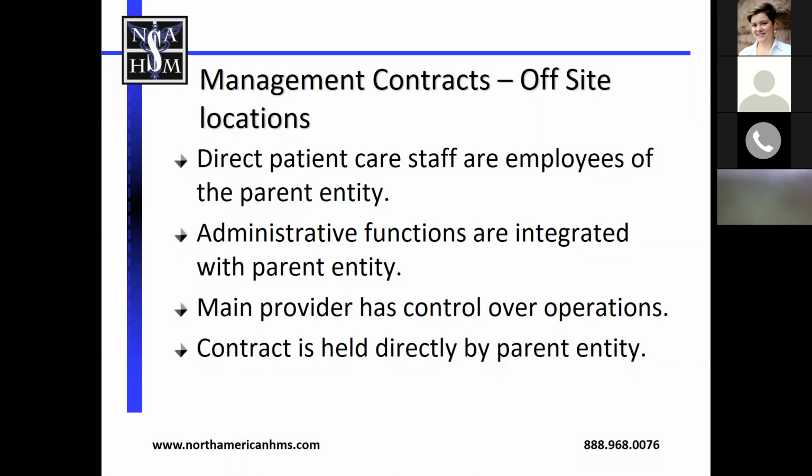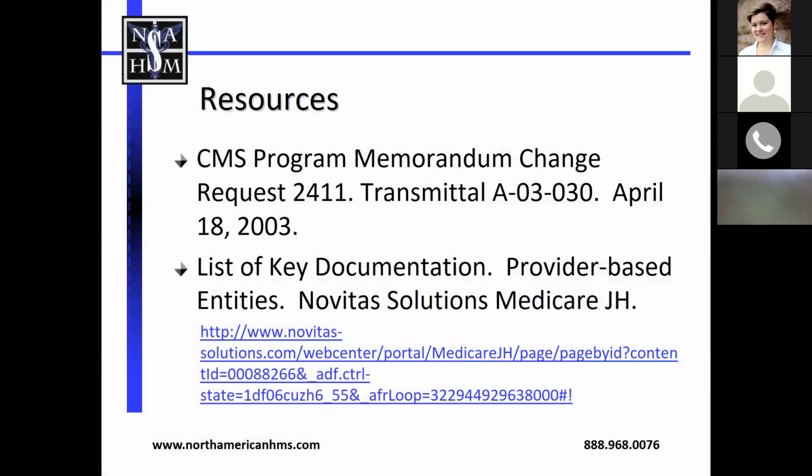Contracted services for the physicians, where the nurses and the front end staff are all employed by the main provider, that works. Contracted services with the main provider and a physician group. But wholesale, where all of the employees are leased in that organization, and it's an MSO arrangement, it doesn't really work. I know I got through a big chunk of that at the end there fairly quickly. I wanted to hit the high points of that provider-based compliance.